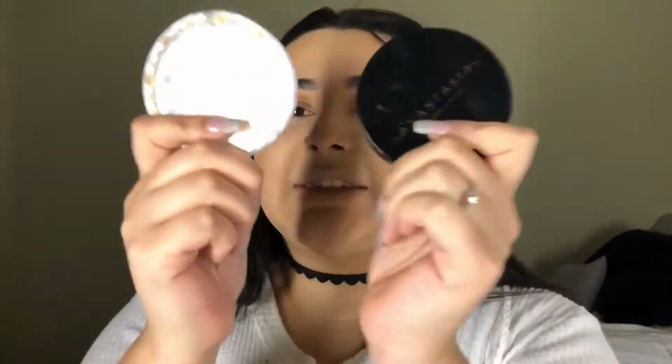Oh my gosh, I love highlight. Okay, you don't understand. Nobody understands my obsession. I love mixing these two because the Anastasia one can be a little bit too gold for my skin tone sometimes. So I love applying the J.Cat one on top, and it just makes the perfect combination. First, I go in with the Anastasia.